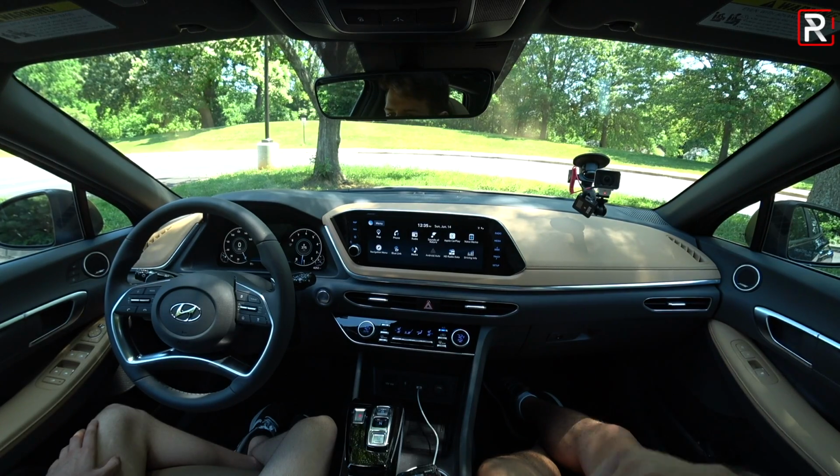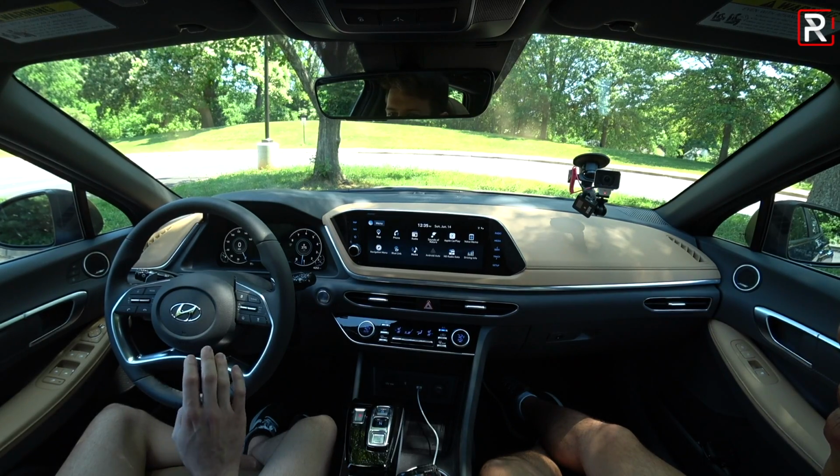All right, so now we have moved over to the 2020 Hyundai Sonata, and I let Keith sit on the driver's side because I want to see what his first impressions are, because he actually hasn't been in this car yet. He was in the Mazda earlier. What are your initial impressions? Does this feel more luxurious, about the same, less luxurious? I don't think it feels more or less luxurious, but it feels more modern.